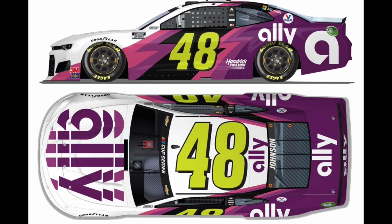Jimmie Johnson's Allied Texas car in the 1/24 scale. You're going to want to go ahead and pick that one up. That's going to be incredible. I love the 1/64 for it. It is a beautiful diecast. You will not be disappointed, man. It is a fantastic freaking car.